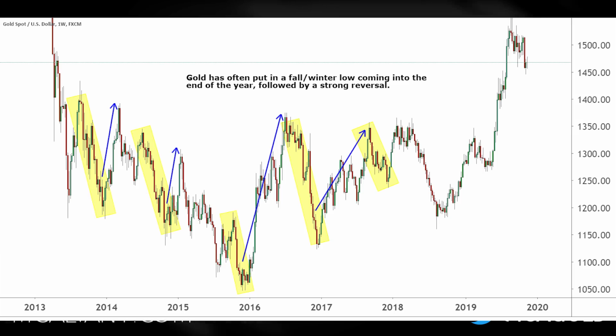We busted right through it this summer, and we've been holding above it ever since. We're $100 higher today from that number. We haven't even tried to push down and come back down to that level. That means there's been follow-through buying in the gold market. The smarter money knows what's coming.